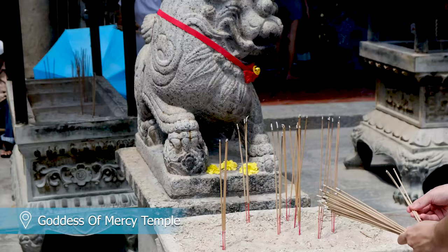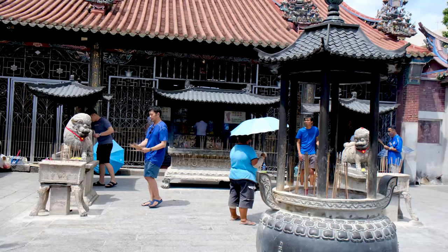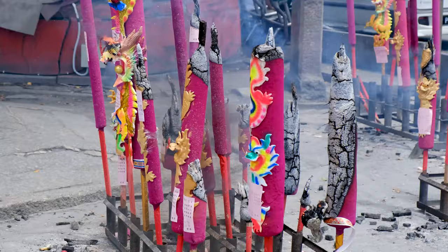Visit Goddess of Mercy Temple to see one of the island's oldest and most respected temple buildings. It's an active place of worship and regularly hosts annual festivals and events.